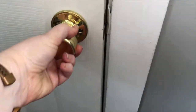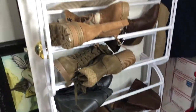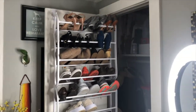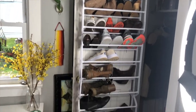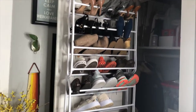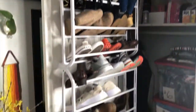Again, if you were with me for some time, or if you've gone back and watched the original office tour from a year ago when I started, this setup is pretty much the same. Over the door rack for all of my shoes that I'm selling. Very, very light on shoes. Again, if you followed me for any sort of time, you know that shoes are the hardest for me to source.